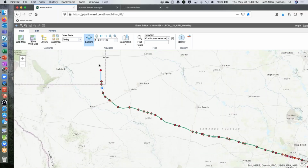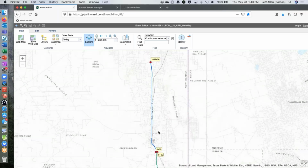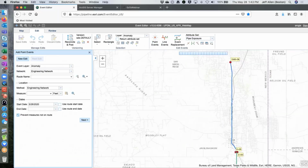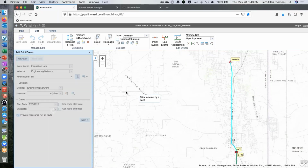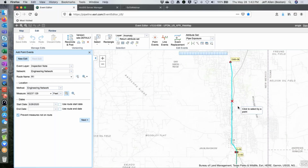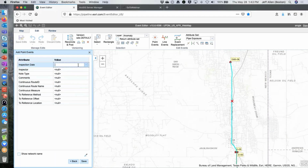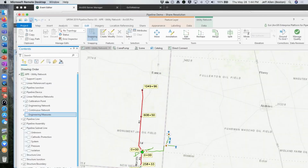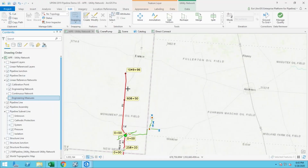Now that I've had that line in my system, it shows up as a new route inside my event editor, and I could start adding all my linear events along that route. Let's just do a real quick one. Let's add a quick point event, an inspection note, and let's put it at this measure here. Save that, and now I have a new event on that line. I could go back into Pro, refresh my version, and be able to see that line on the event. So that's how we would add events on top of the linear referencing system.